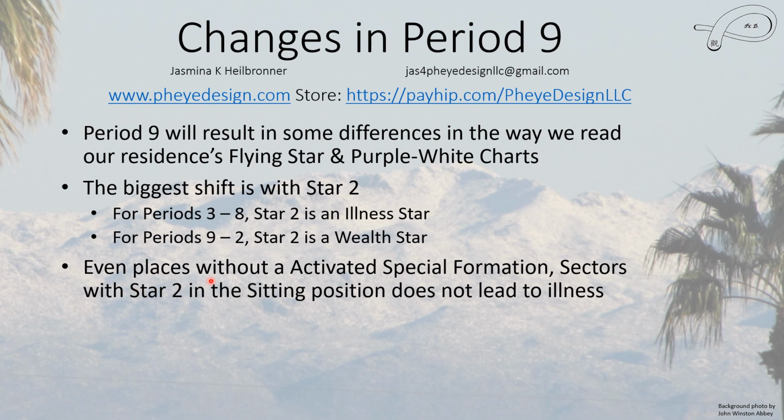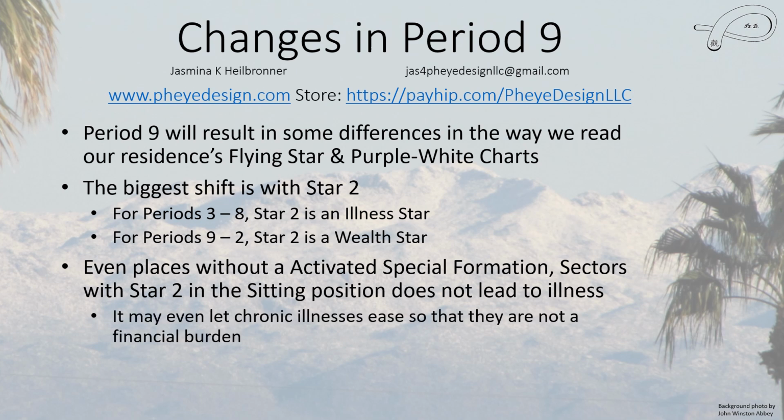Even places without an activated special formation in their flying stars and purple white chart, the sectors with star 2 in the sitting position do not lead to illness. It may not be a great sector, because it doesn't really function as a wealth star in a sitting position. But it's possible that it might let chronic conditions ease a bit so that they're not a financial burden. That is the way it could work. If you have no chronic illnesses, this may keep you a little healthier so that you don't have to spend money on your health.